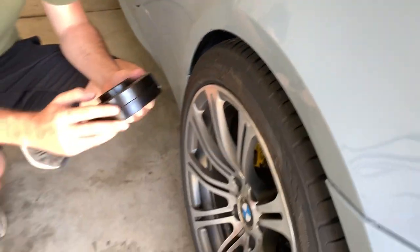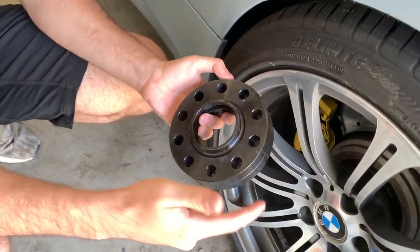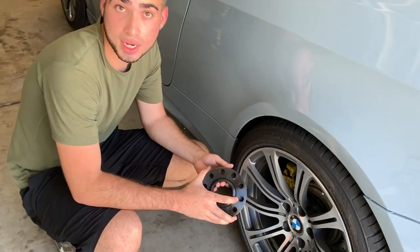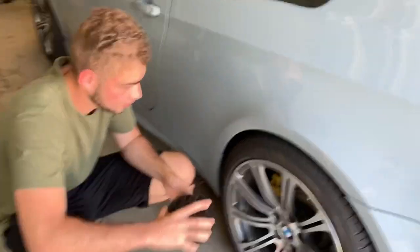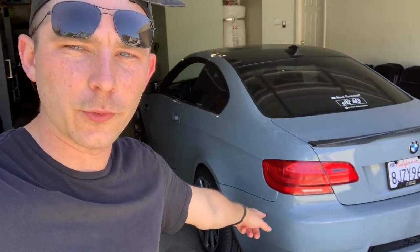So I have some 20 mils, but I got 25 millimeter spacer lug nuts. So it's either gonna work or it's not gonna work. Yeah, I guess we'll find out. So anyway, I'm just gonna be helping Nour right now with taking off his wheels.